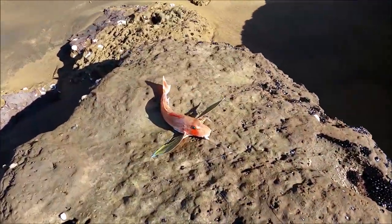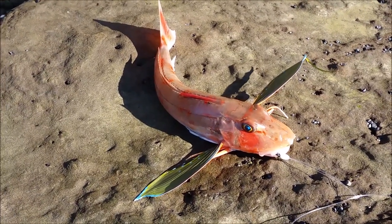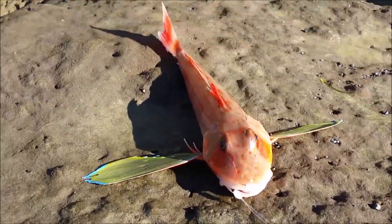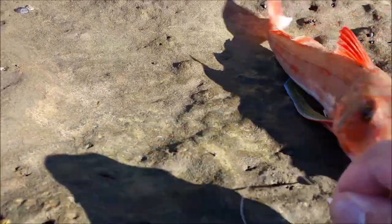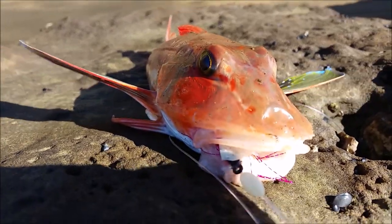As you can see, I've landed my first fish for today. Unfortunately, I wasn't filming, but I'm happy that I was able to get my first winter gurnard for today. And as you can see, I'll just pull them up here. I got them on my ledger rig, but I got them on my homemade flasher rig too, which was really cool.